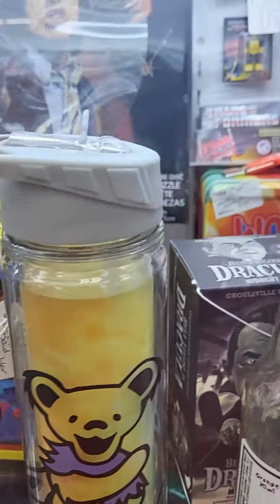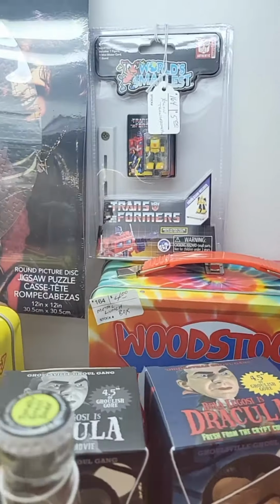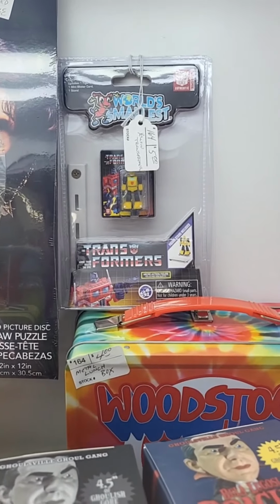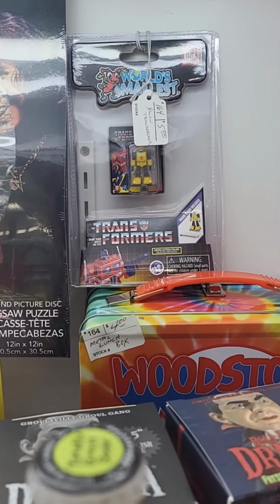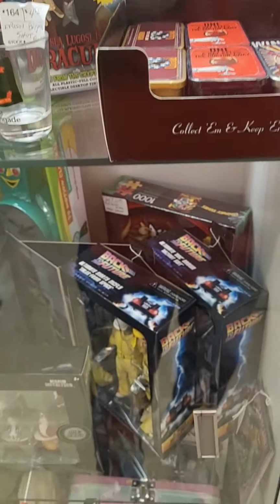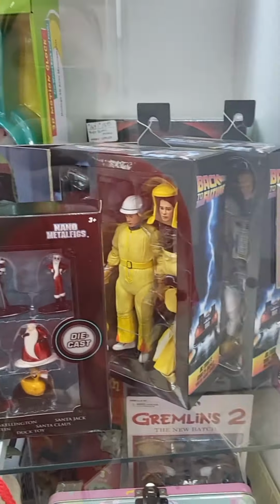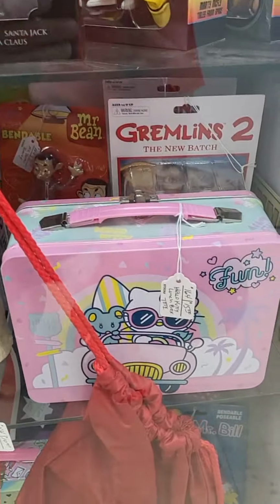Creep Show. Little Chucky lunchbox. $13.50. Woodstock. Look at this. World's smallest Transformer. Our good buddy Mitch Santona would absolutely love that. $5, huh? World's smallest Bumblebee. That's awesome. Mints. What do we got down here? Back to the Future action figures. Gumby. This is a really cool case. Look at it. Gremlins down there.